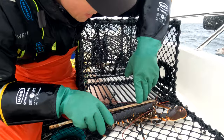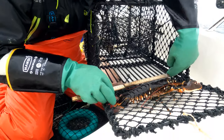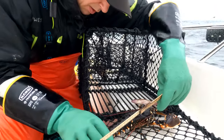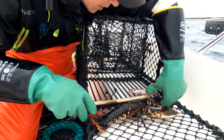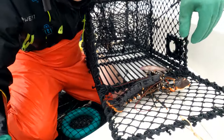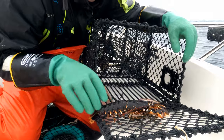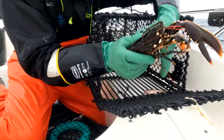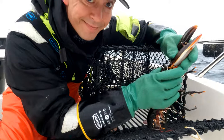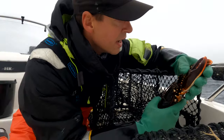Couple of waves today. Yeah, 26, 20. 27, spot on 27. That is a beauty. A big male. You can tell by, well, usually the males have bigger claws. And the crushing claw is more massive.